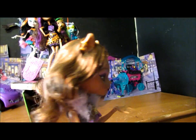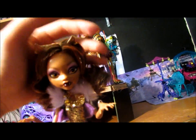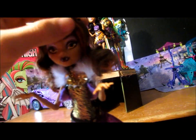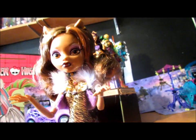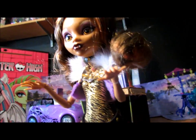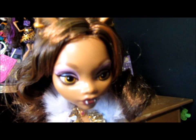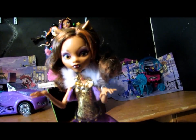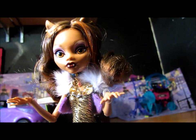So the hair is pretty short on this Clawdeen, but it's the same quality as the first one, so it's a really nice quality. And as you can see, if you just tilt her head back, her eyes will close, so you don't really have to do that feature in order to do that, but she won't howl unless you unplug it. And her ears have the earrings inside of them, so you cannot take her earrings off. Naturally, you can't take her head off because that would totally break the doll, so no trying to reroute it unless you're doing it from the top.